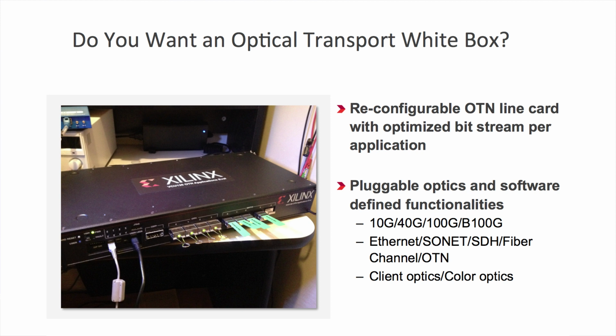Last but not least, I will just give you a slide. Hey, does anybody actually want a white box OTN 6-pack? I think FPGA is the enabler for that. You can download different images, or you can use partial reconfiguration, and you can have either line facing or client facing, or support different kinds of traffic, whether it's fiber channel, Ethernet, client optics or color optics.